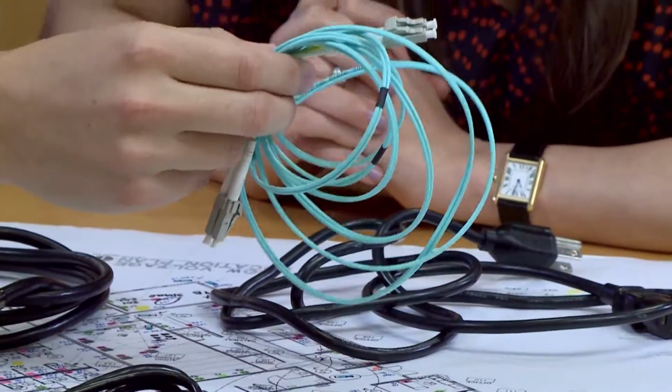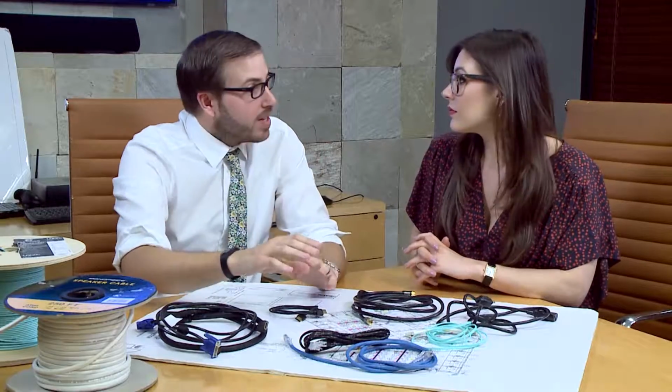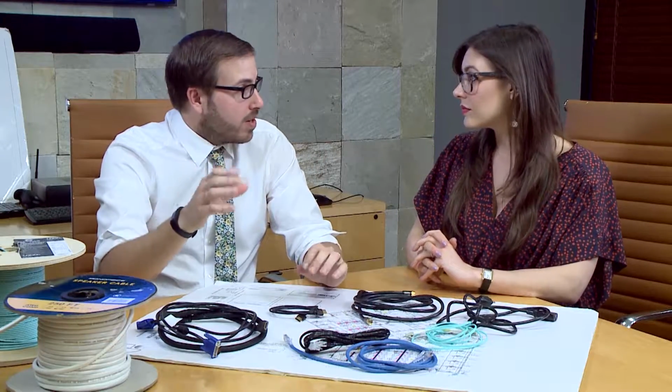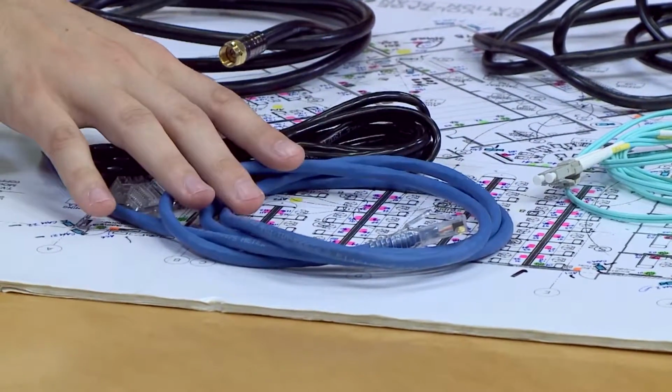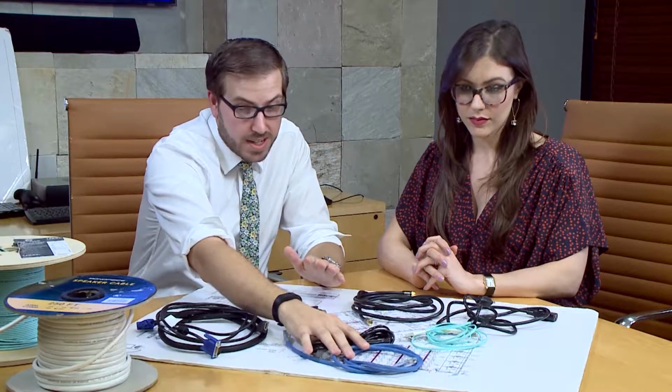The fiber optic cables we'll be using to run from the IT room to all of the screens throughout the building for that high definition video. The Cat 6 cabling we'll be using for all of the computers and the PCs for their connectivity. Adam was really trying to impress me today with all of his knowledge about cabling.